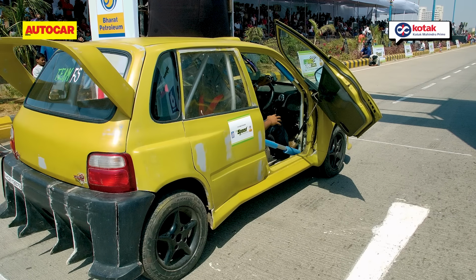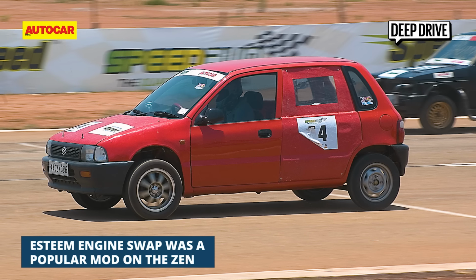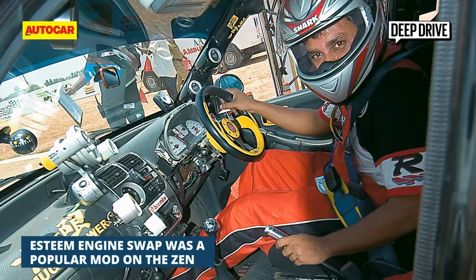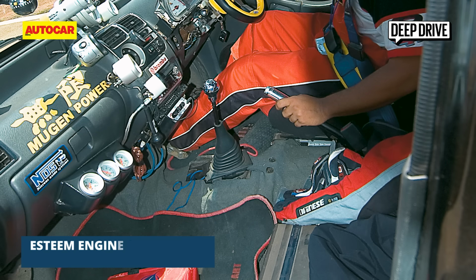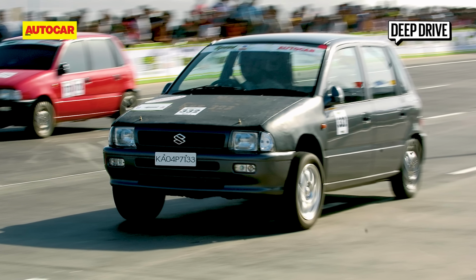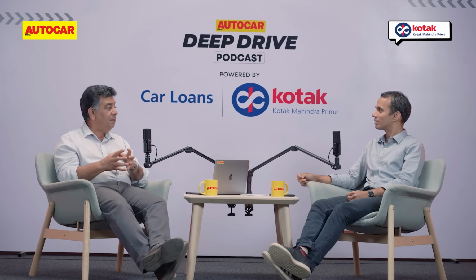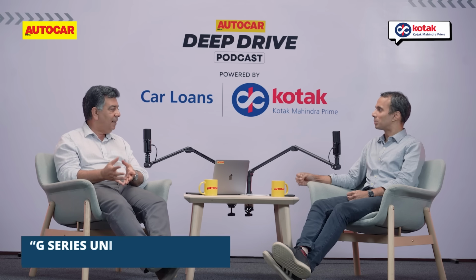Yeah. Typical thing to happen was to put a 1.3 Esteem engine in it, and modify the hell out of it with NOS, with everything. Then Zens even had the Baleno 1.6 engine. These were all the G series engines, which were really, I think, probably Suzuki's best engines in terms of performance. Just the way they were responsive, they were buzzy. I would say the sportiest engine. I think that's the right word for it.